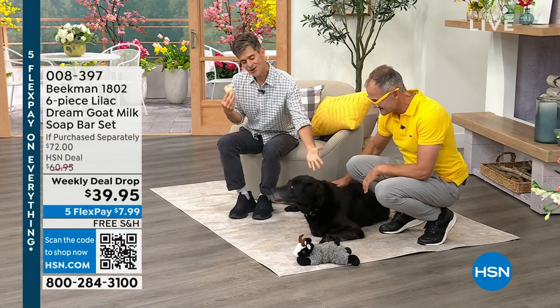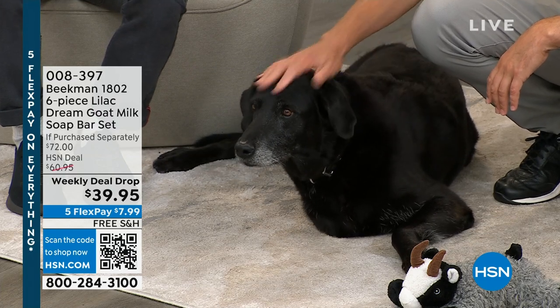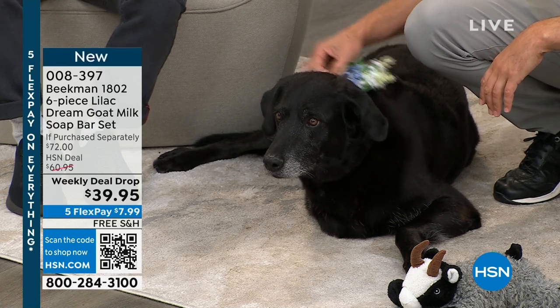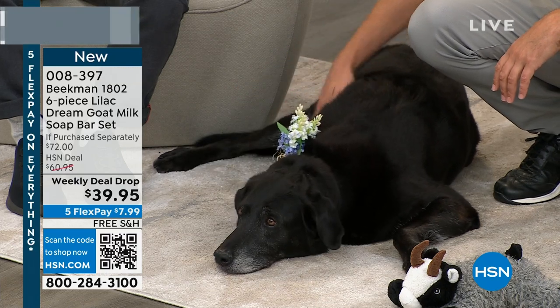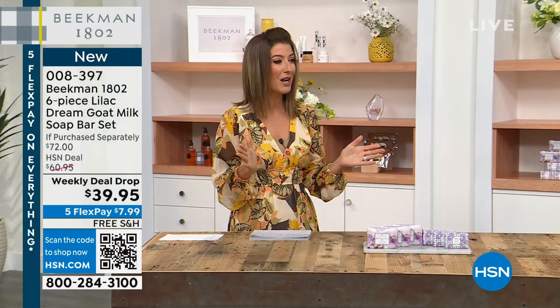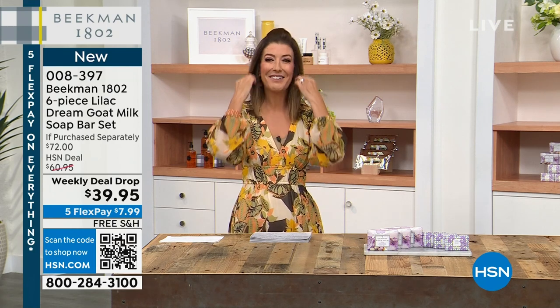Yes, this is Under, our farm dog, making her first ever live debut in the HSN studios with her lilac corsage. Why lilac? Because it's the one time a year you're going to be able to get the lilac dream soap, coming up right now as soon as I finish this ice cream. She is just absolutely precious. You know, this is the first time I've had a chance to meet Under. After all these years, yes, I've seen her run around the farm.